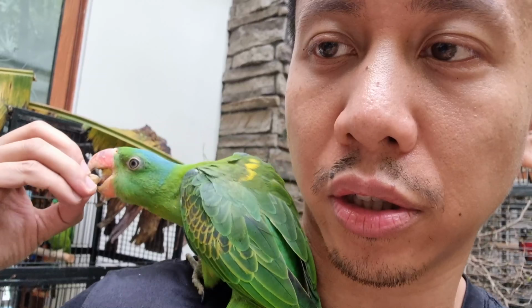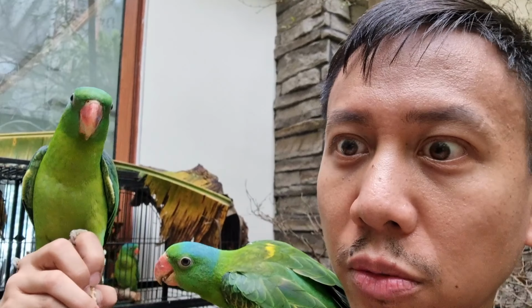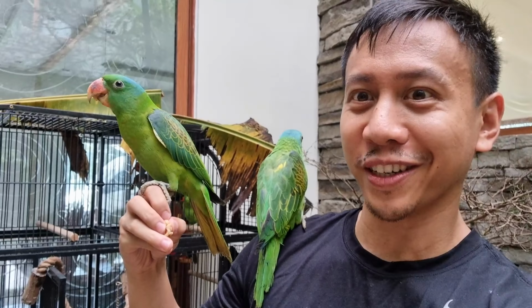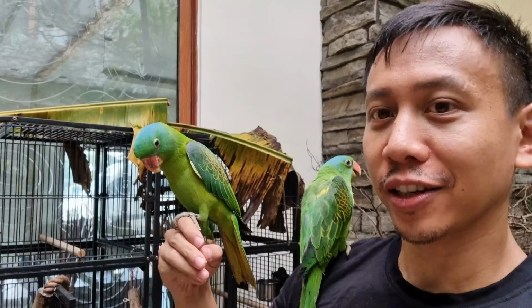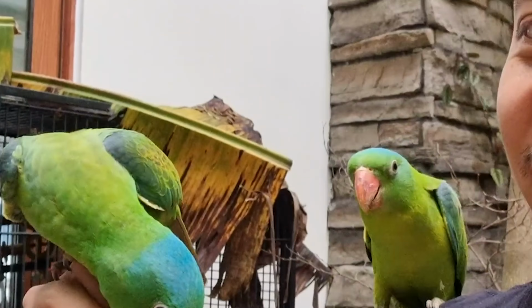At least she knows that my body is a safe place to perch. She wants a snack. She wants a piece of walnut. Oh my gosh, the male just perched on me. Here you go. Okay, so both birds trust me now. Well, isn't that something? You guys going to fly up in the tree again and destroy the tree? It's got some new buds.